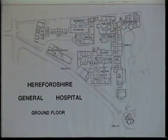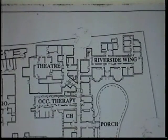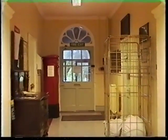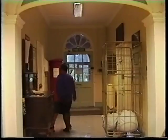This plan of the ground floor of the hospital shows the general layout. In this magnified view, note the position of the porch, the chapel and the theatre. This is the porch of the hospital, seen from inside, with trees visible through the outside door. It has several items of historic interest on one of its walls.